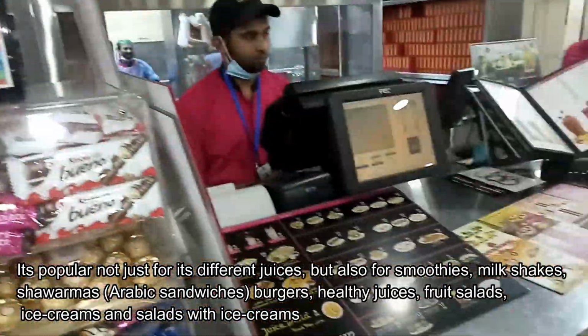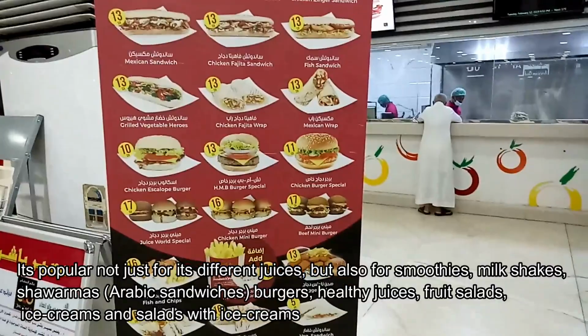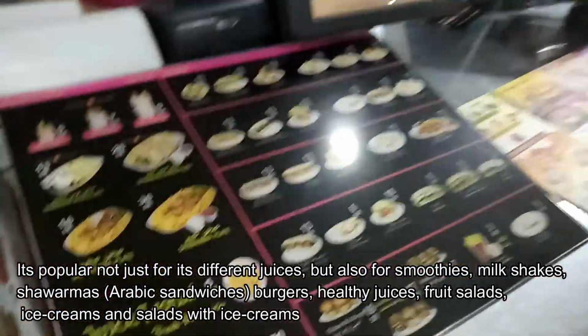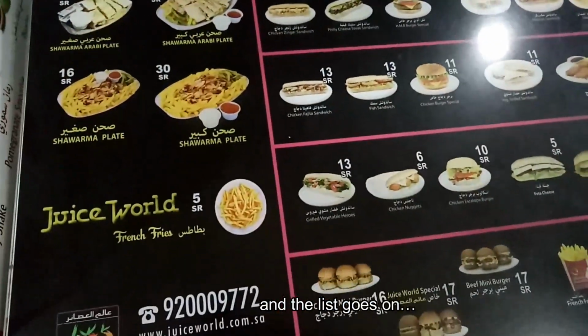It's popular not just for its different juices, but also for smoothies, milkshakes, shawarmas, burgers, healthy juices, fruit salads, ice creams, and salad with ice creams. And the list goes on.